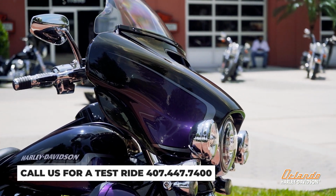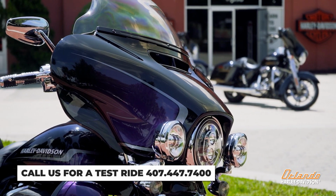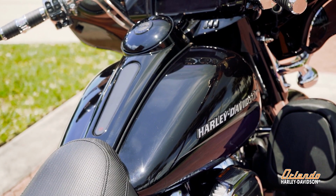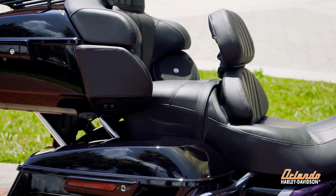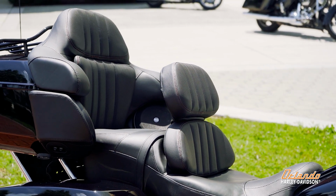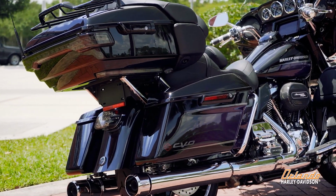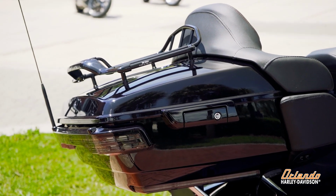The CVO Limited is definitely ready to log some serious miles. You'll see the fork mounted fairing up front is going to do an awesome job of keeping the wind off you. There's a nice big 6-gallon tank that's going to hold all the fuel you need to go longer in between stops. As you can see here, there's seating for both the rider and a passenger, and those are heated seats, which complement the heated grips very nicely. You can see that they have these high capacity saddlebags as well as the tour pack with a luggage rack.